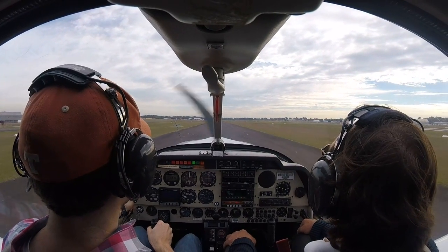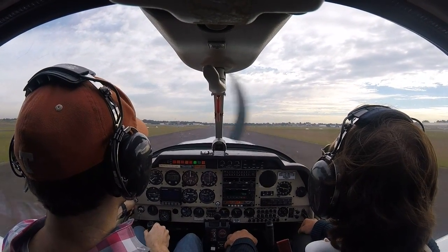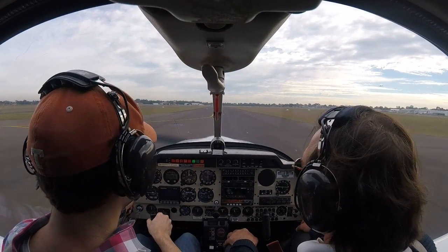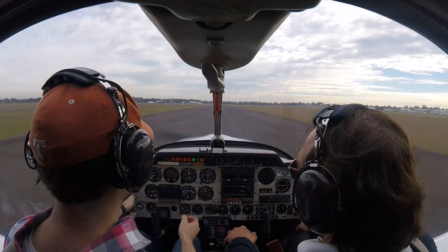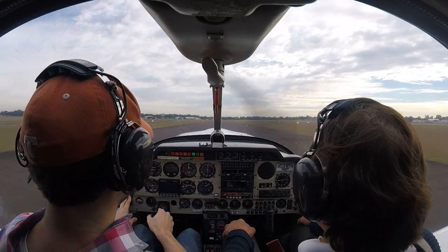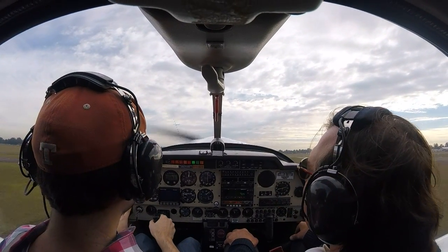200. Bankstown Tower, Charlie Golf Tango, early downwind, 4 foot stop, 2908. Takeoff, cleared, flaps at 10 degrees. Number 2, runway right, follow the Cherokee, light downwind. Full power, rotate at 60. Runway right. For the climb. And up higher. Right rudder for balance.